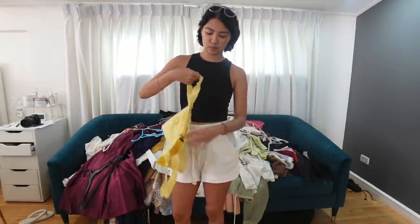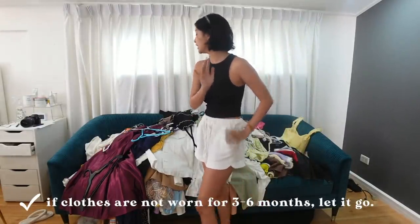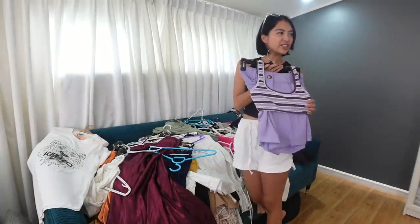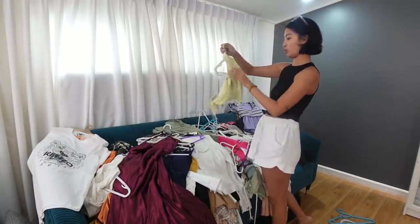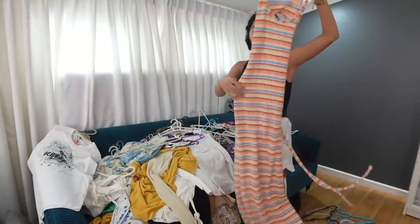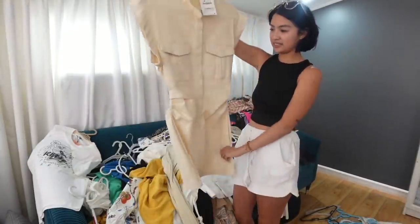Am I gonna keep you? Basta yung rule, pag di ko siya nasuot noong 2019, we'll let it go. This is so cute! Isang beses ko palang ito nasuot. Keeping. This is so nice, but hindi siya pwede sa boobs ko. Chelsea. Ito, binili ko ito. Hindi ko alam bakit. Naaliw lang ako sa kulay. Hindi ko pa sila nagagamit.